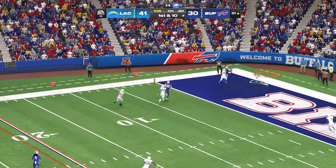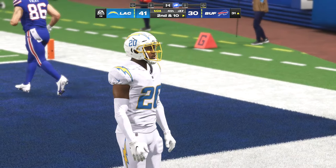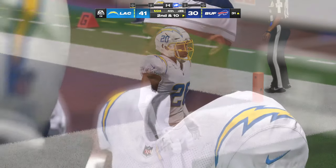He's going to let this go. Back of the end zone. Toward the back corner of the end zone, but he could not get the feet down. This will wind up incomplete.